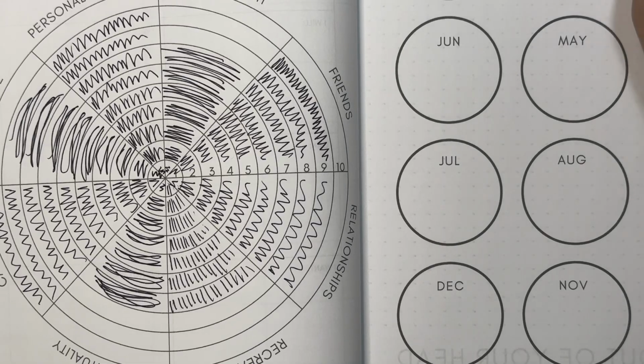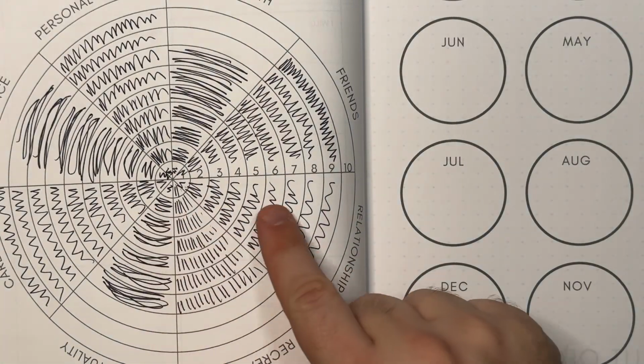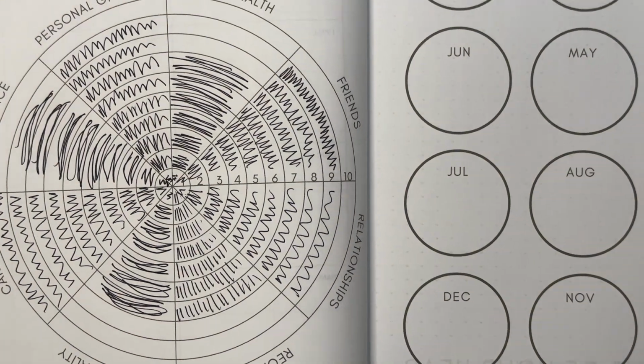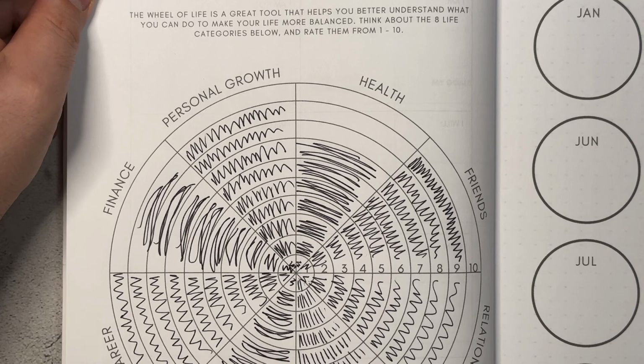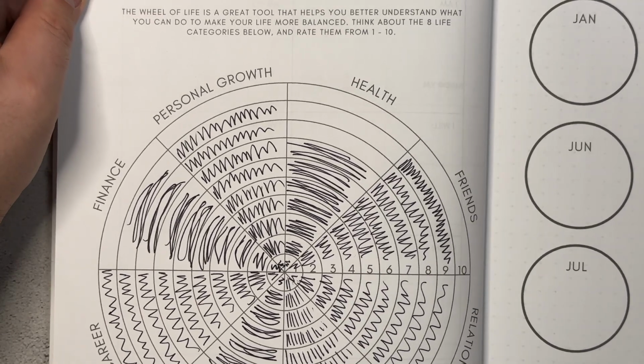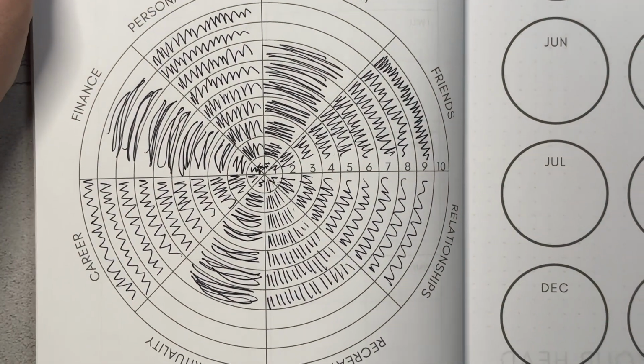If you've never worked on a wheel of life before, essentially you have these main areas of your life that you want to focus on, and you have this grid from 1 to 10, and then you fill this in depending on where you feel you are with those. So for health, I'm at about a 7. I'm sure I could be doing better things for myself there. I know that I have to be doing better things for myself there, so I didn't rate it too high.